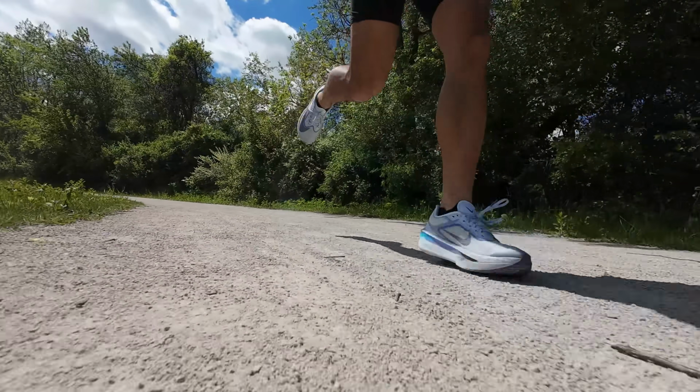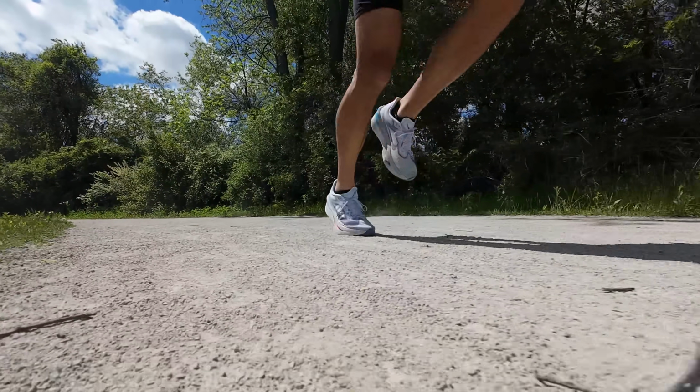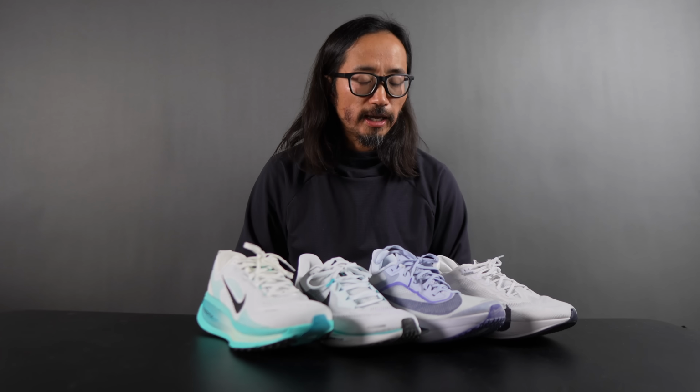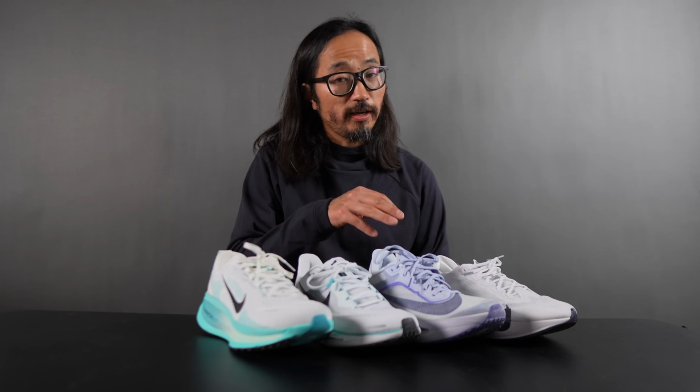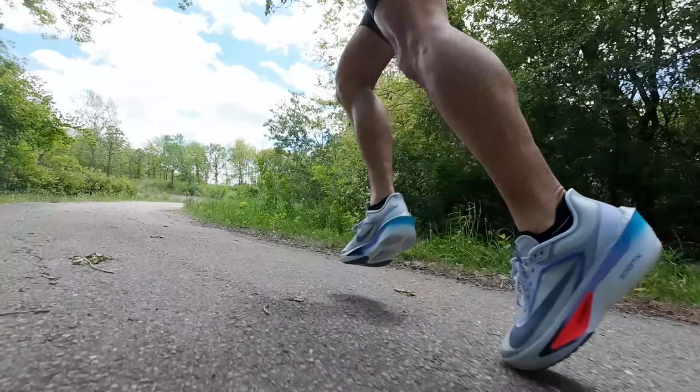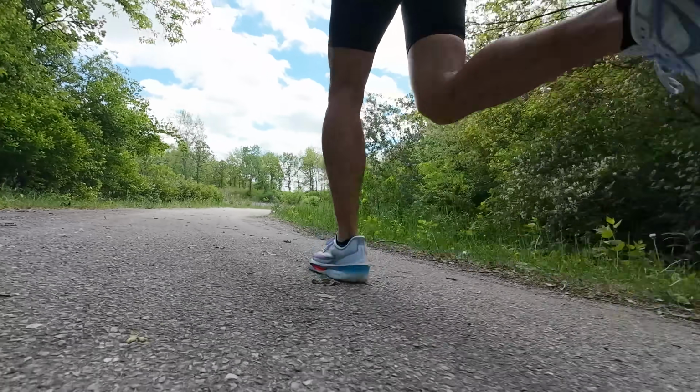So if it's a workout where you're doing some fast running and some easier running, maybe you're doing some fartlek type of work, or you're doing some faster work with some float kilometers or float miles in there, I feel like the Zoomfly 6 is actually going to be a really good option. And I think for a lot of you guys, you can be using this as a daily trainer as well, kind of like people would use the Endorphin Speed 4.